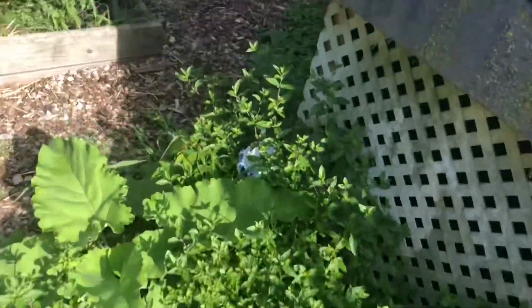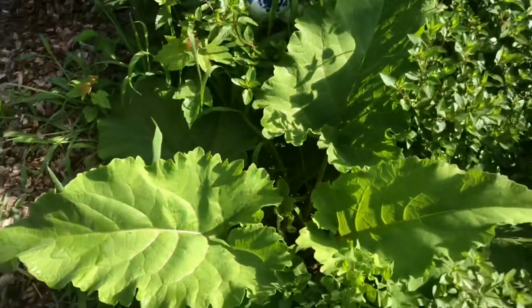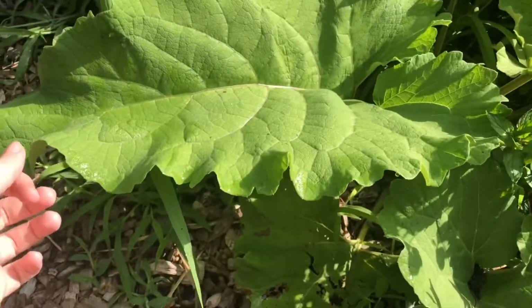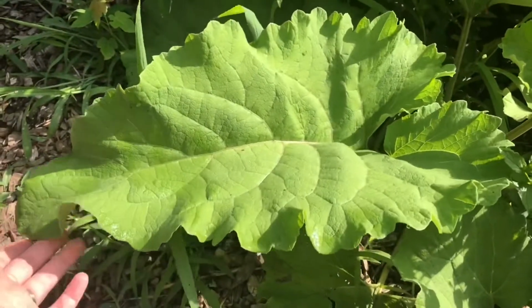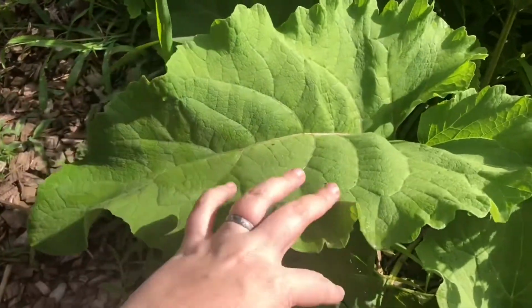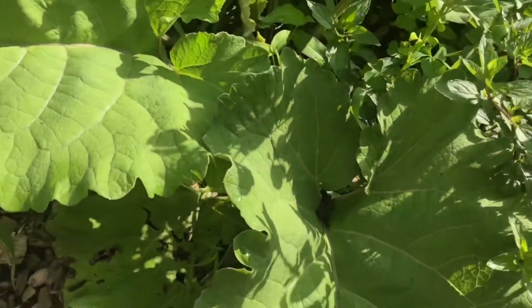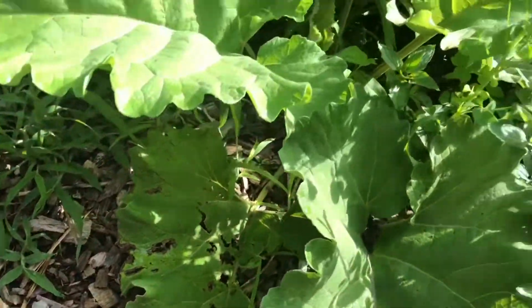And then over here, kind of in the same spot, is this big guy. Now this is actually one of my favorite medicinal herbs of all time. This is a burdock. This is a baby burdock. You can see it just has 5 big leaves and a couple other ones on the ground that have been kind of eaten.